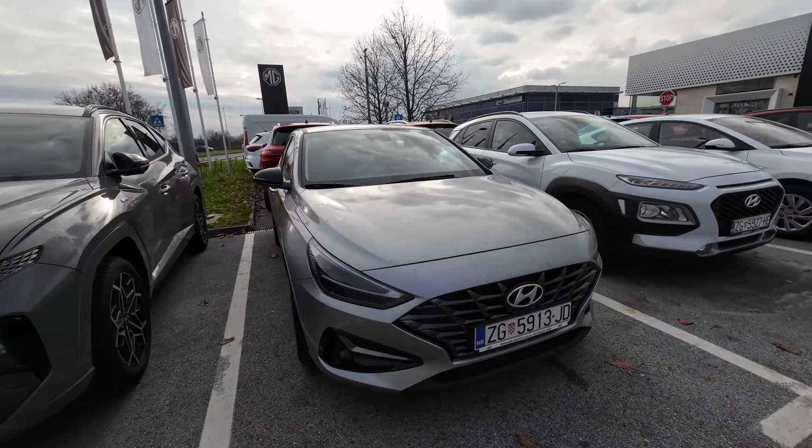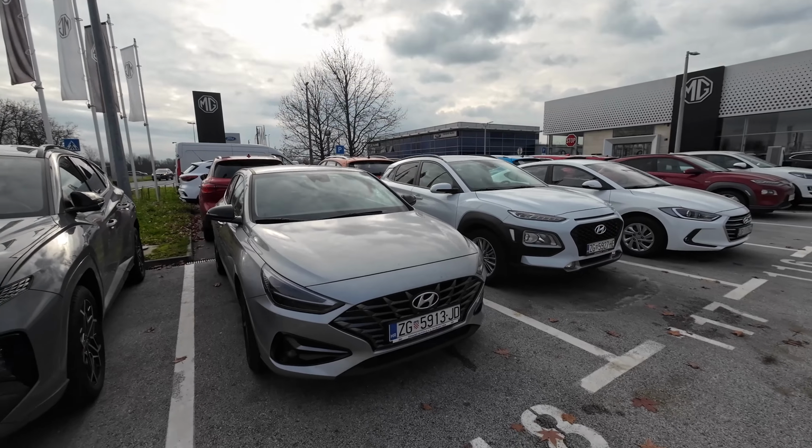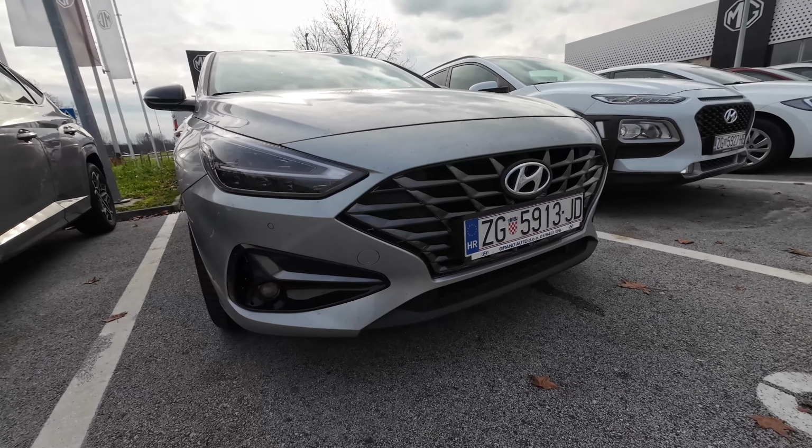So this is the end of my full review and test drive of this 2024 facelifted Hyundai i30. This particular model was a fastback model with a sporty rear end.